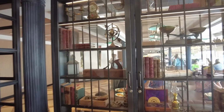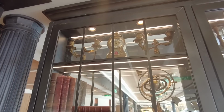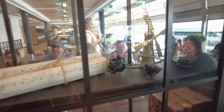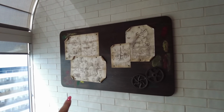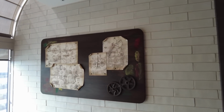So we are in Maurice's workshop, and if you look around, you can find little Easter eggs from the stories. Like, look up right there, you've got a clock and a candelabra. I have to assume that's a nod to Lumiere and Cogsworth. You have a rose right here. On this back wall, you've got some schematics for Maurice's inventions, including the one that he brings to the fair in the Beauty and the Beast cartoon. There's the music box that is in Be Our Guest restaurant in Magic Kingdom.